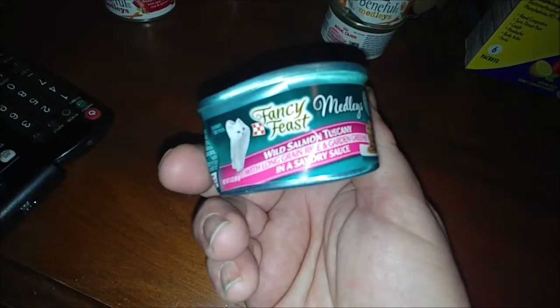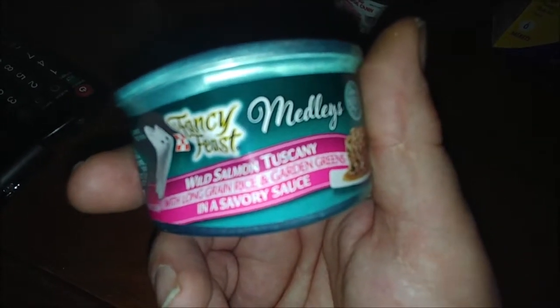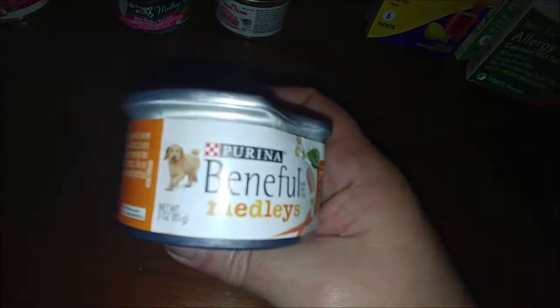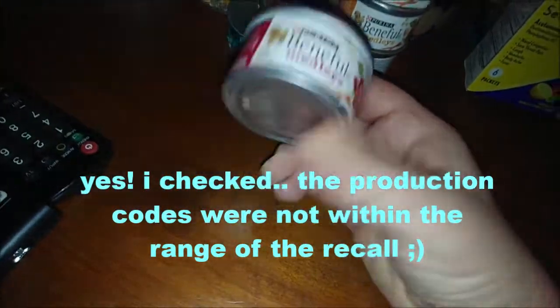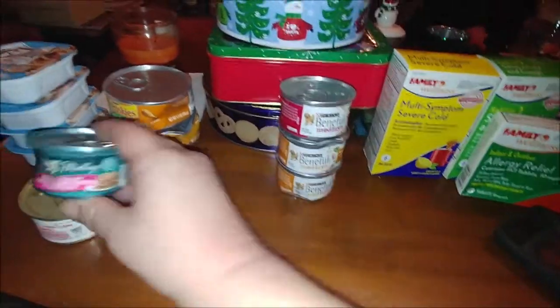Fancy Feast medleys for cats. We have two cats, but this is wild salmon. Salmon is the only cat food or treat flavor that our cats will not go anywhere near, so that'd be given away. Then we got another Beneful medleys dog food, of a different flavor. So we got three of those. The bottom one's kitten food, and that's cat food. That's the salmon.